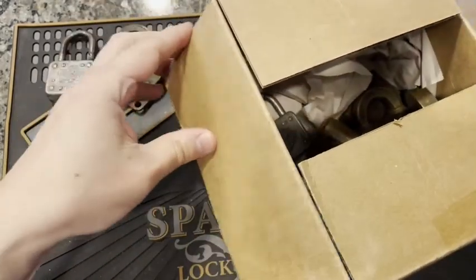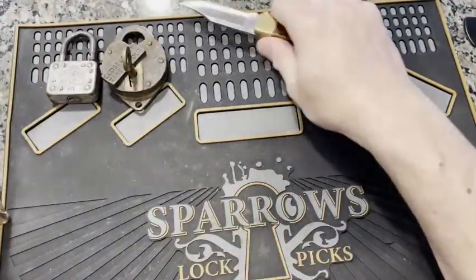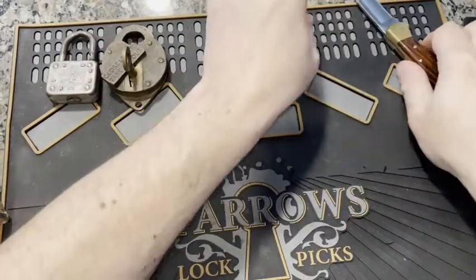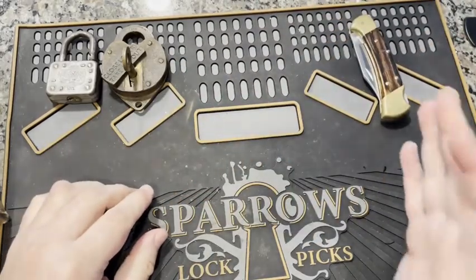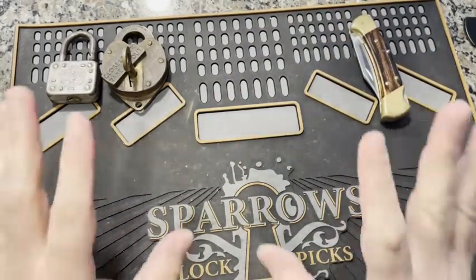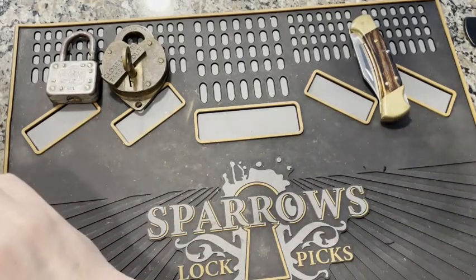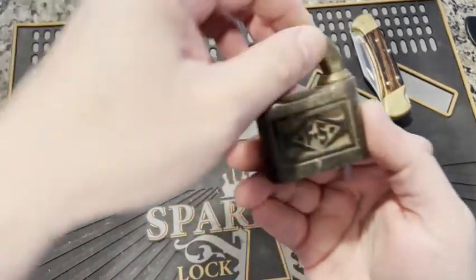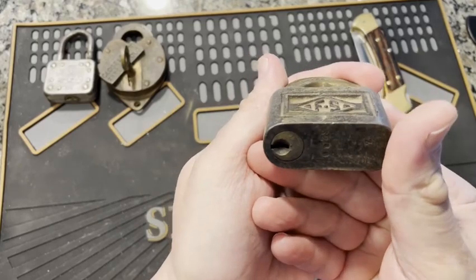Now, this one, I got a bunch of locks, and I guess I'll pull them to the side so we can show them a little at a time, but I got a bunch of locks. I paid $40 for all of this. This one, the picture was very basic, very limited, and I made some assumptions based on the picture. So let us start. This is the one that attracted me to this.